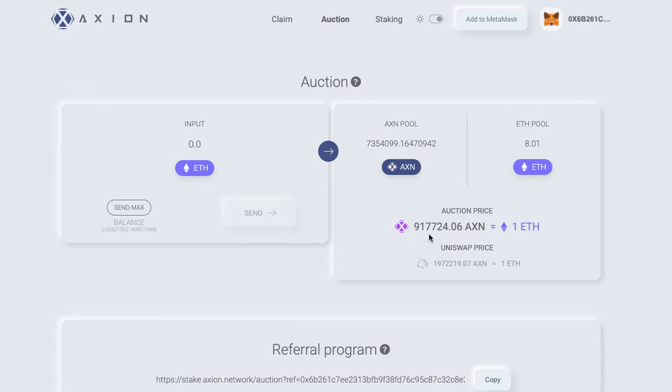So every auction is going to be different every day, and of course then we have the weekly auction, which will be huge. You can see the market price on Uniswap at the moment is 1.9, almost 2 million Axion per ETH. So that's about half, but of course if you get the bonus you'll get 10% more on that. Now 80% of that 8 ETH was used to market buy onto Uniswap, lifting the price, which is pretty neat.